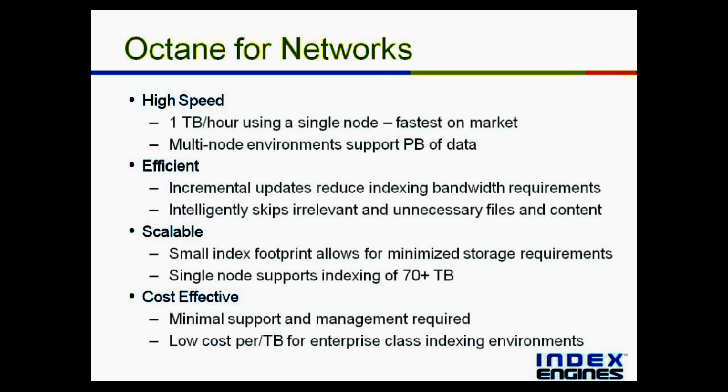It's also intelligent so that you can schedule it at off hours. You can have it skip irrelevant or unnecessary files. So if, for example, it's your Oracle or SAP database, you really don't want to index that content, you could have it skip that data. Very scalable as well.